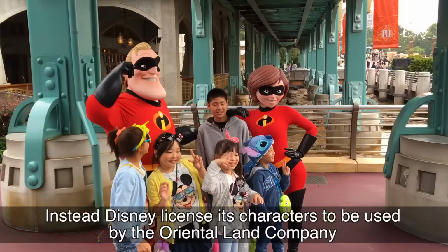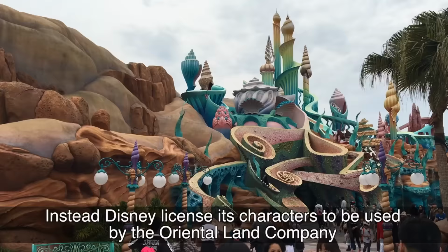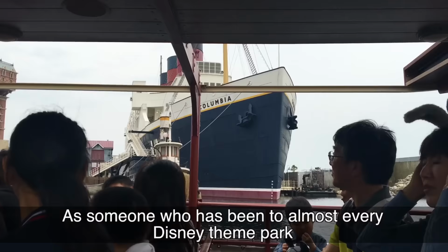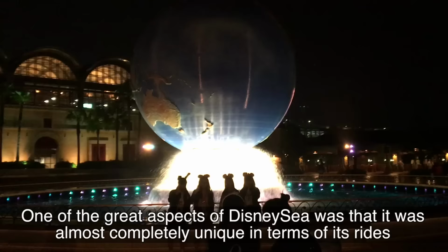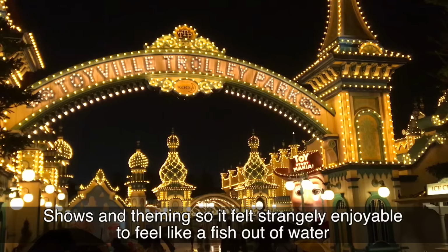Another interesting point to separate itself is that it isn't actually owned by Disney. Instead, Disney licensed its characters to be used by the Oriental Land Company. As someone who has been to almost every Disney theme park, one of the great aspects of DisneySea was that it was almost completely unique in terms of its rides, shows, and theming. So it felt strangely enjoyable to feel like a fish out of water.